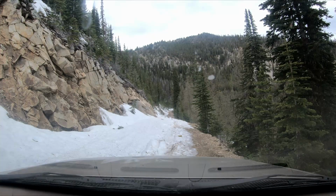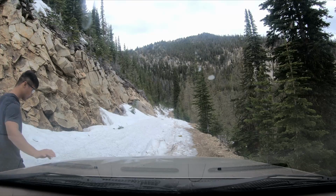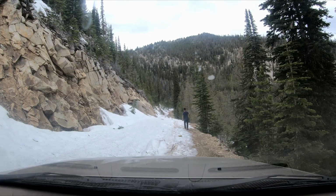Just about a mile or so up the mountain we came across some more snow. At this point I'm feeling more and more confident in my abilities to traverse the snow. With that being said, I knew something was different about this pack of snow. I decided to get out and check it out before attempting it, and thank God I did.